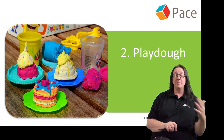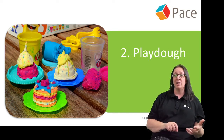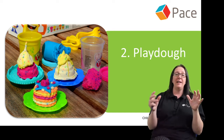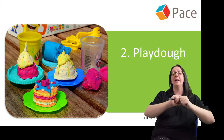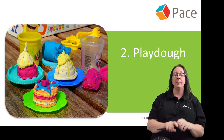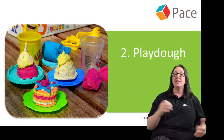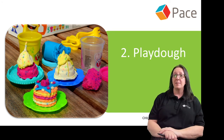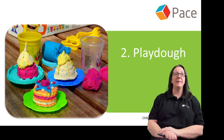You can add other materials to it, so different textures. You can make Play-Doh creatures. You can hide objects inside the Play-Doh and get them to pull it apart to pick things out. There's lots of different recipes on the internet for different textures, but you can also add smells and colours just to make it a bit more fun too. So Play-Doh is a great one.